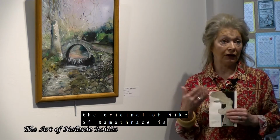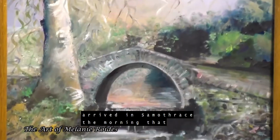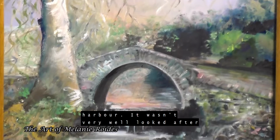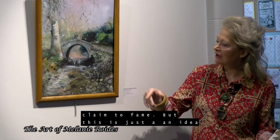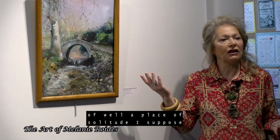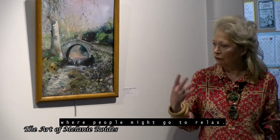The original of Nike of Samothrace is now in the Louvre in France, and when we arrived in Samothrace, the morning that we went around the sanctuary of the great gods, there was a pretty poor effigy of Nike of Samothrace on the harbour. It wasn't very well looked after, I have to say, which rather surprised me because I would have thought that was a claim to fame. But this is just an idea of, well, a place of solitude, I suppose, where people might go to relax.